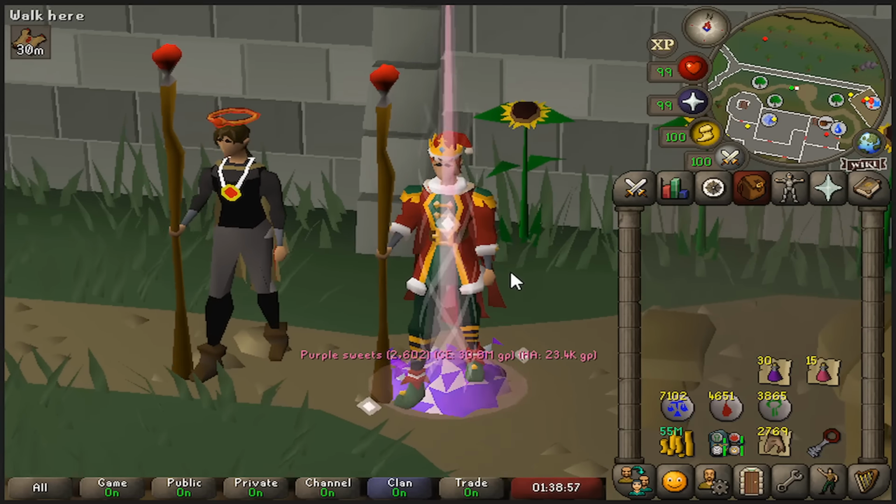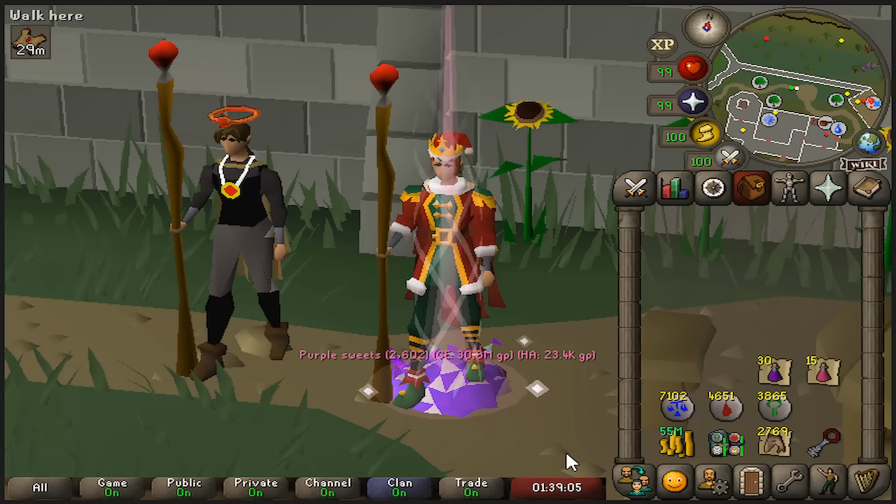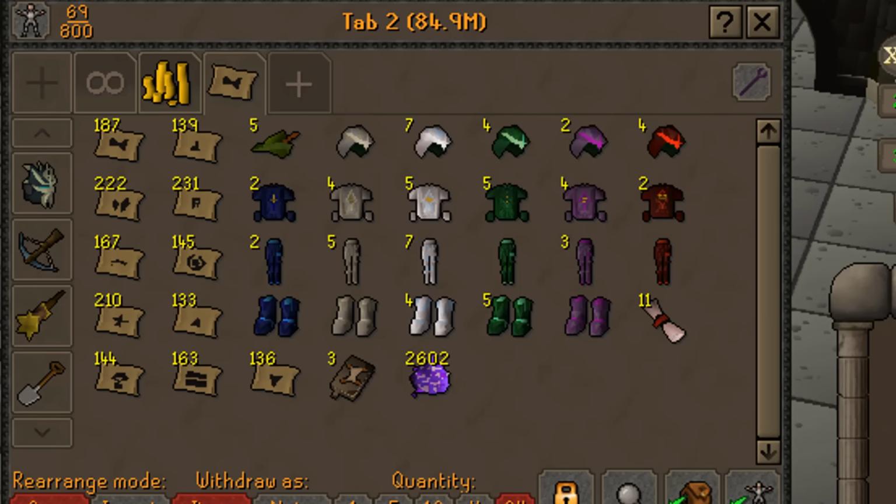I don't use them. I know they're fantastic for tick eating, but I don't really even know how to tick eat and they would be a dead inventory slot for me, so here's 30 million in purple sweets going to the alt. Actually, speaking of the alt, I dropped over all of the loot that wasn't worth alching, and that came out to be about 85 million GP.